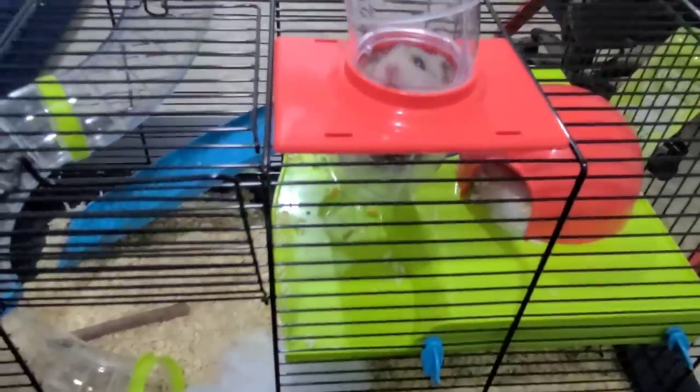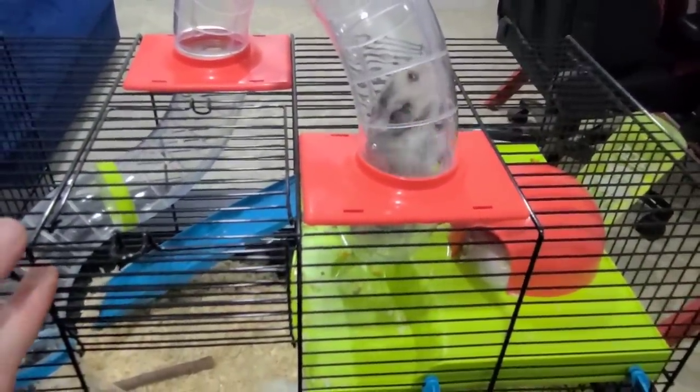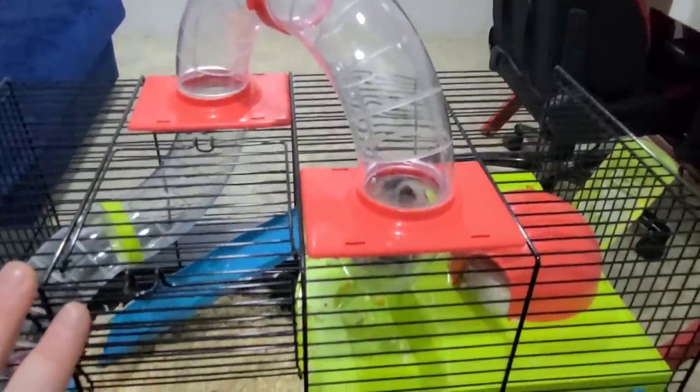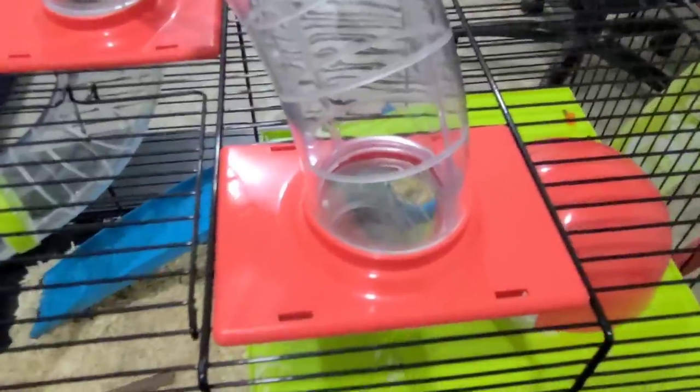Oh my gosh. Wow. Finally. He did it. Go, go, go. How is he going to get up there? Can he? Yeah, he can. Harry. Go, buddy. I think he has to go from the bottom. Let's see if he does it. I think he needs to practice.